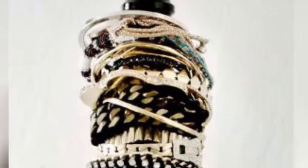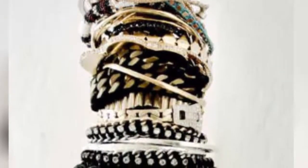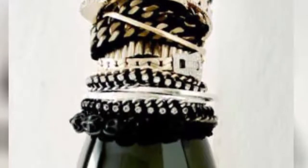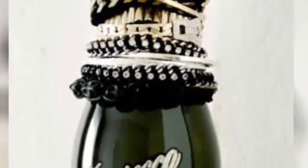15. Finding a place to keep jewelry can be a hassle. You need a place where it won't become tangled, but it also needs to be easily accessible. Simply wrap your flashy bracelets and necklaces on top of an empty bottle for easy access and a nice decoration.